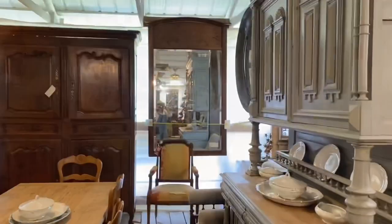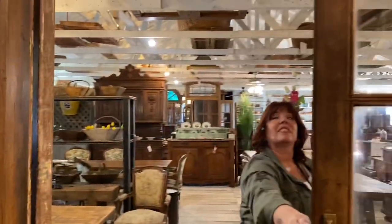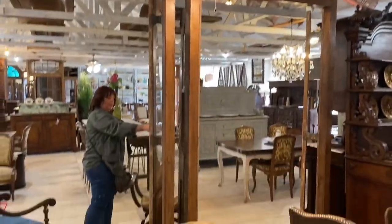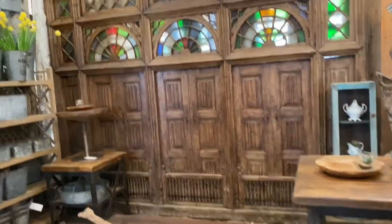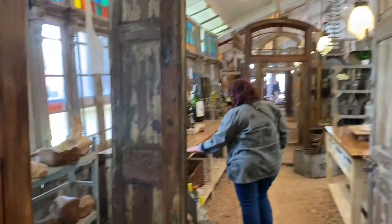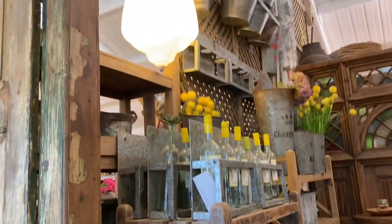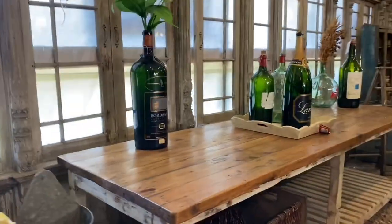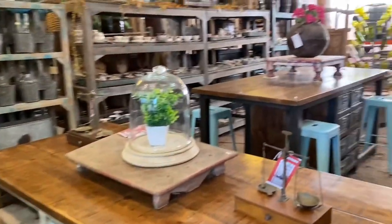Hi, Amy. Guys, the store goes on forever. Look at these awesome doors. I'm gonna back up so you can get the full effect. Both doors, transom, and these awesome shutters up here too. This place just keeps on going, y'all. This is only our second stop of the day, too.